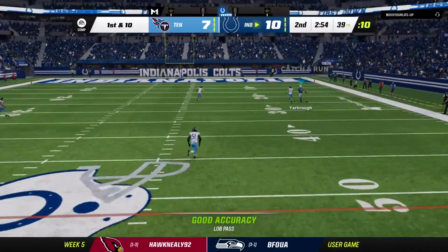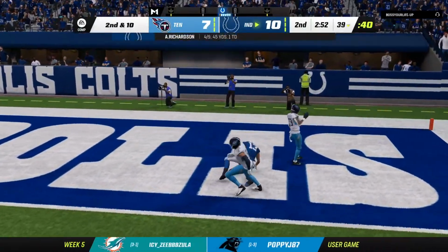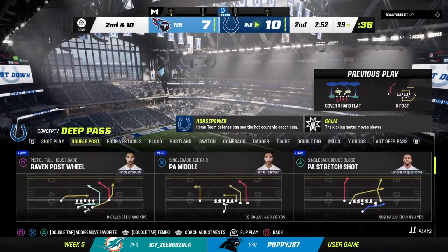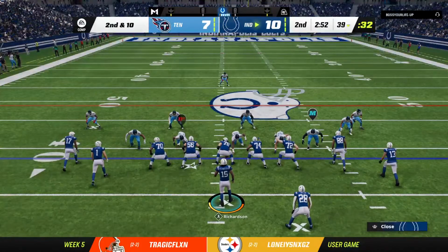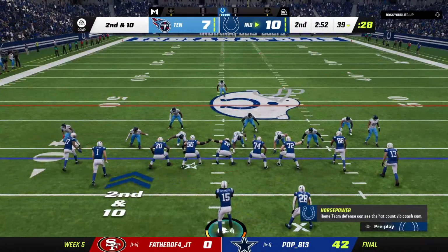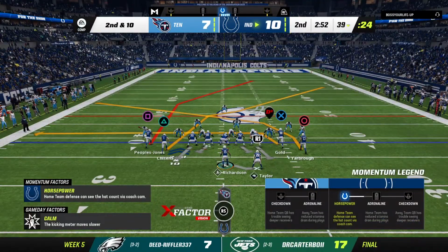First and 10, Richardson looks to throw it. He's going to float this one deep right side. And it's knocked away and incomplete. I like the fact that he took the shot deep downfield. Even if you don't get the catch, maybe you get a defensive penalty and pick up the yardage that way. An incomplete pass on first down. That leads to a 2nd and 10.